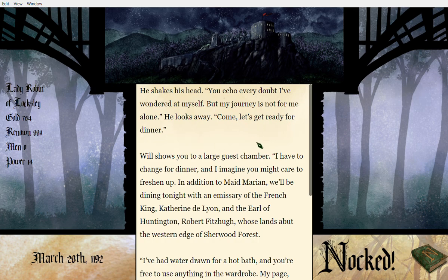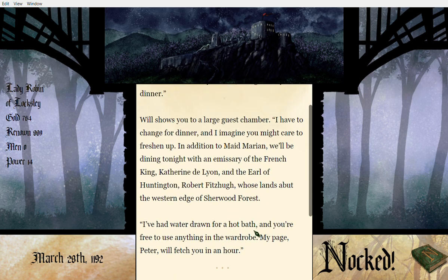Will shows you to a large guest chamber. I have to change for dinner, and I imagine you might care to freshen up. In addition to Maid Marian, we'll be dining tonight with an emissary of the French King, Catherine de Lune, and the Earl of Huntingdon, Robert Fitzhugh, whose lands are about the western edge of Sherwood Forest. I have had water drawn for a hot bath, and you're free to use anything in the wardrobe. My page Peter will fetch you in an hour.